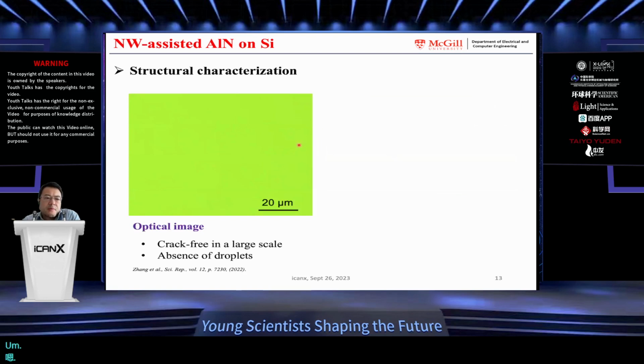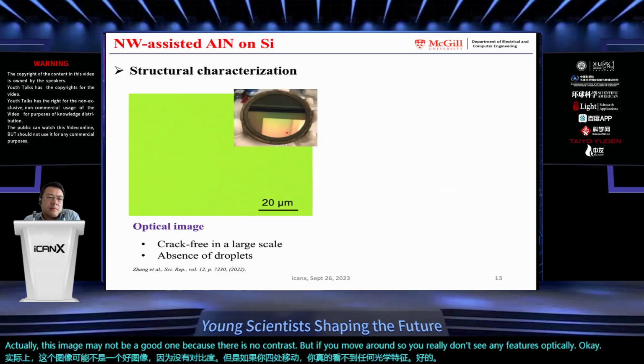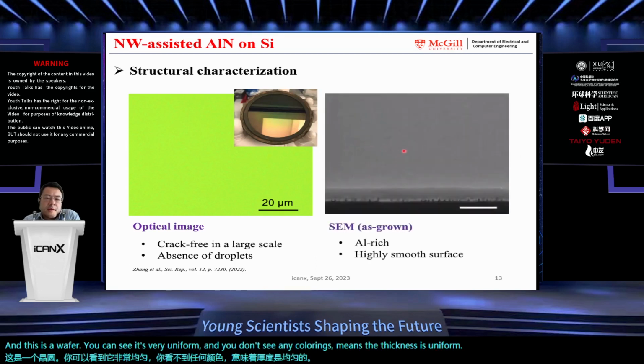Here is an optical image. Actually, this image may not be a good one because there is no contrast, but if you move around, you really don't see any features optically. This is a wafer, and you can see it's very uniform. You don't see any colorings, which means the thickness is uniform.